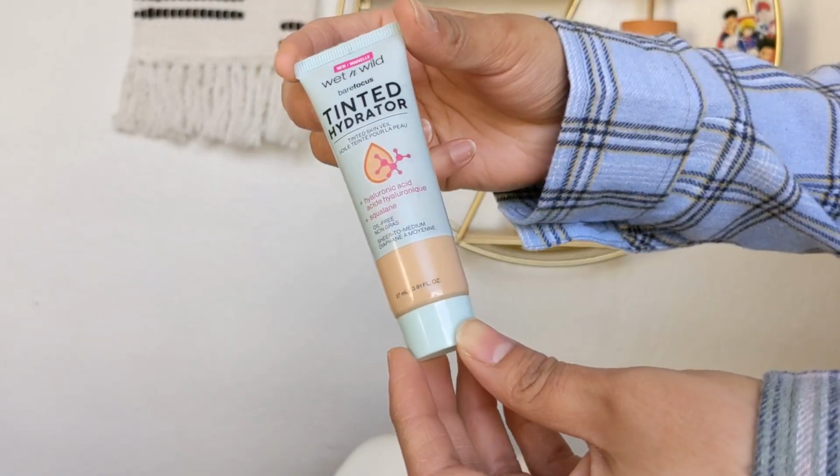So the first one is the Wet n Wild Tinted Hydrator. This stuff is freaking amazing. It's so beautiful on the skin. It has hyaluronic acid. I don't know what squalane is, but it's in there. It's oil-free. It's a sheer to medium coverage, but I do it when it's more medium, and then I just add concealer to cover any other things I want to cover. But this feels so nice on your skin. It's so lightweight. You feel that it's hydrating.